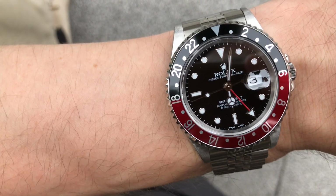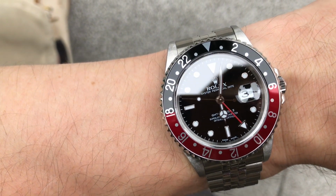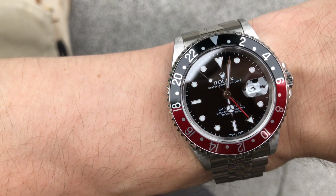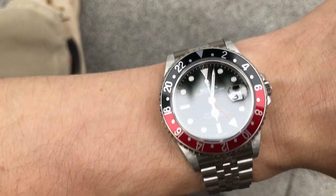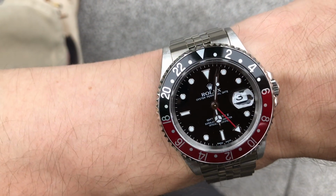It's definitely got some chronograph DNA, and even further back, definitely got that 1931 Oyster Perpetual DNA. So that really is what this watch is all about. That's really the DNA and sort of makeup and identity of this watch.